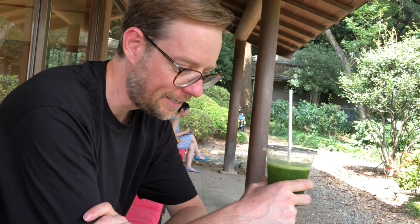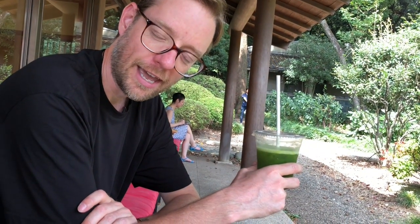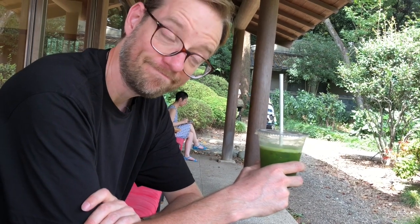Although my top tip, if you want a really top tip, one of the things to do in Shinjuku Park is to take a break and grab yourself an ice cold cup of green tea. The verdict: if you love drinking cold, wet seaweed, get involved.